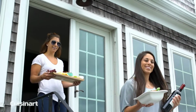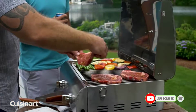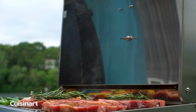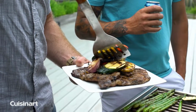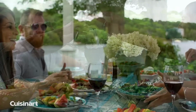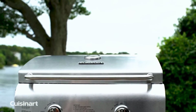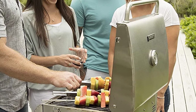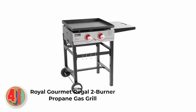This stainless steel tabletop gas grill weighs in at 22 pounds, not exactly the lightest tabletop model on the list, but portable enough to transport relatively easily. It has twist-start ignition, folding table legs, and adjustable temperature control knobs that provide excellent heat control. What I like best about this tabletop grill is its quality. Cuisinart is known for producing top-of-the-line kitchen equipment, and the Cuisinart Chef-Style Stainless Tabletop Grill definitely lives up to its brand's reputation.